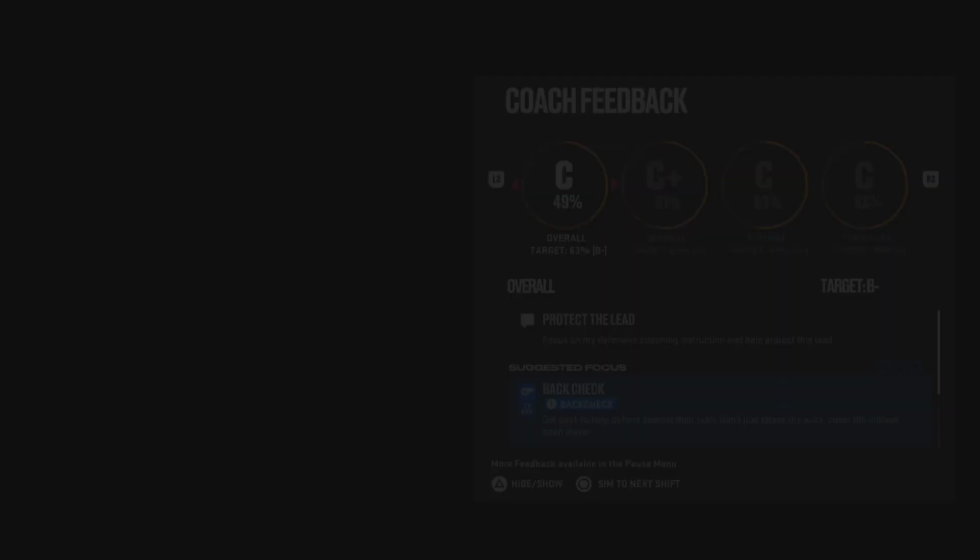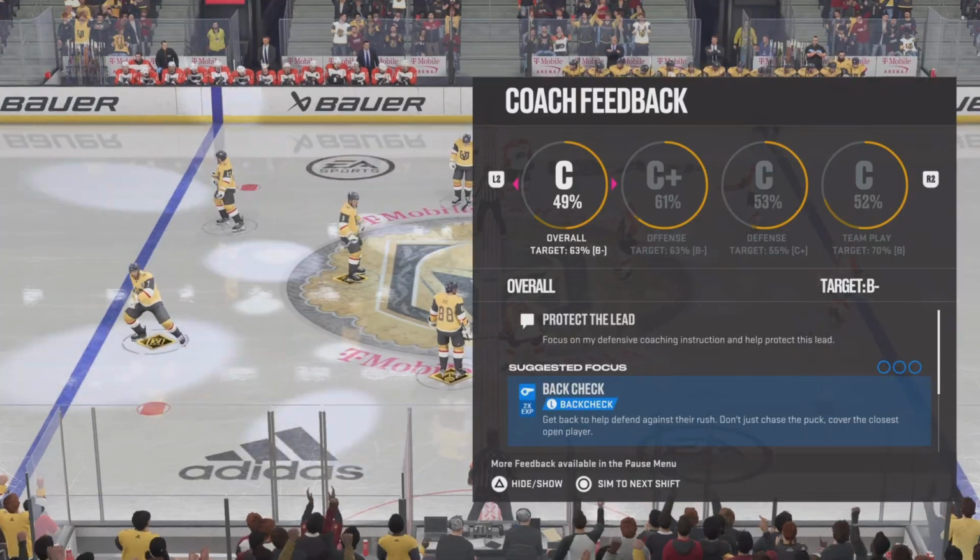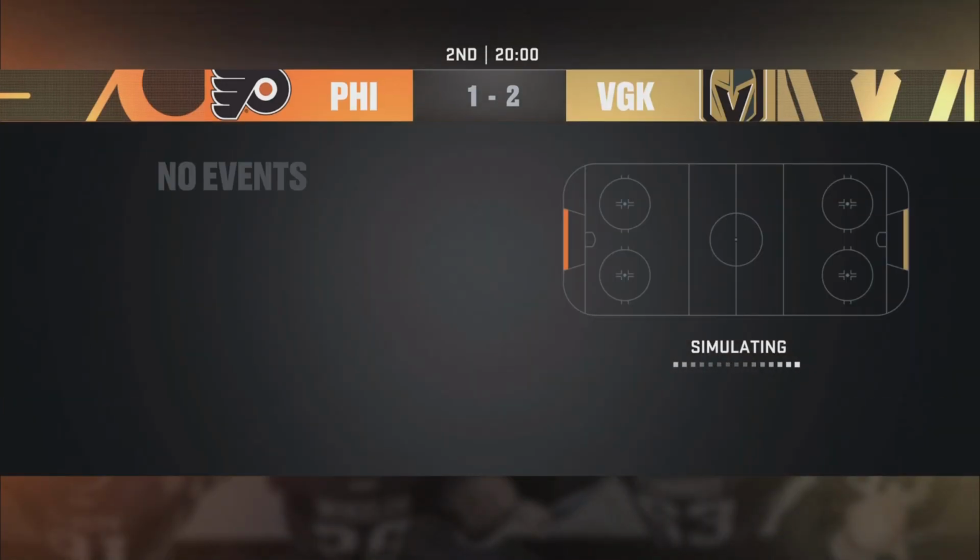There's the horn for period number one as it comes to an end. We've got lots more action. Two more thirds of this one to go. Teams are back on the ice. Both squads gliding into position for the start of period number two.